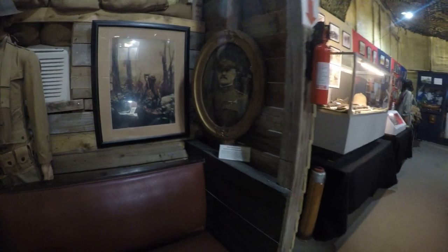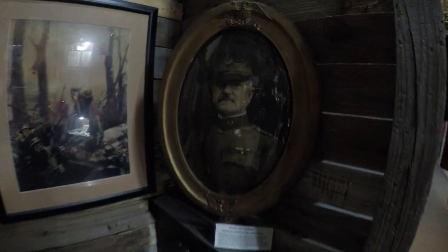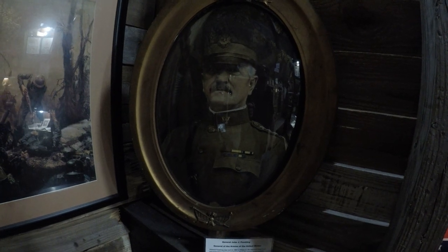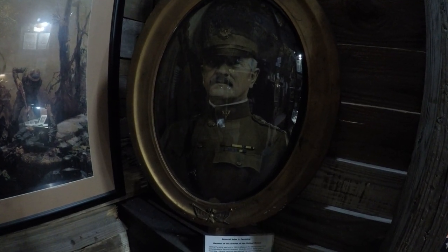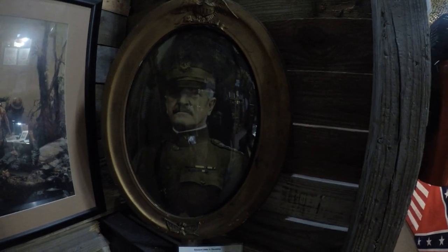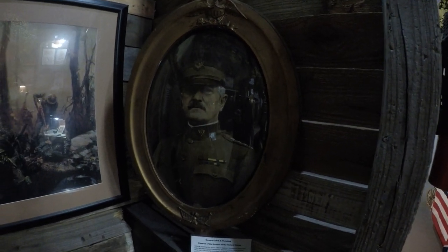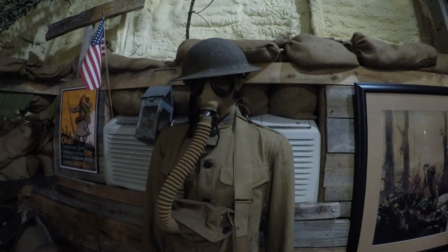And then over here, this was General John Pershing, General of the Armies of the United States. That guy looks kind of serious right there. And then there's some more over here. The light kind of went out on us. Some gun right there.